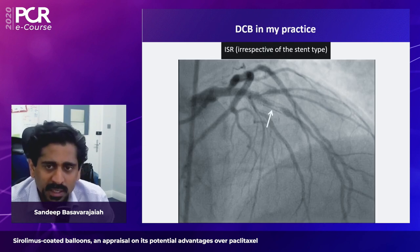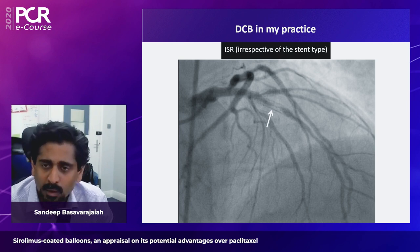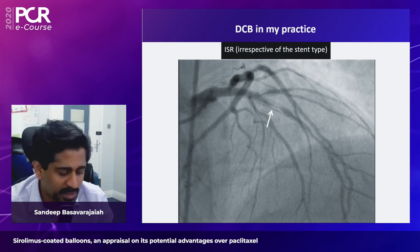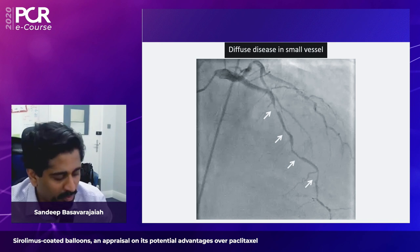Now, the use of DCB in our practice is generally in pretty much most restenotic lesions, irrespective of the stent type, whether it's a bare metal or a drug-eluting stent restenosis. Also diffuse small vessel disease, where we would not want to implant a stent because it increases the risk of restenosis and stent thrombosis in the long term.